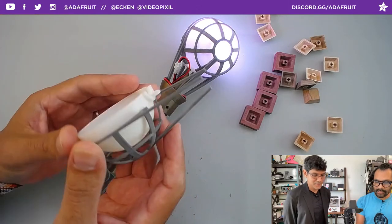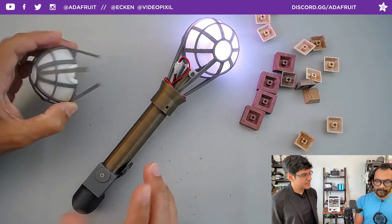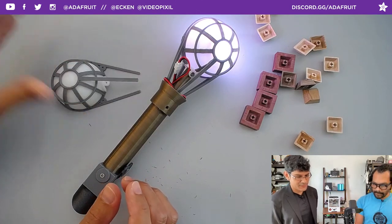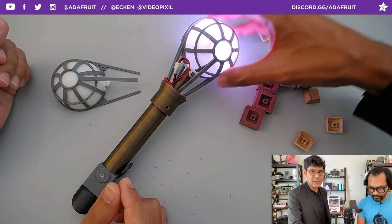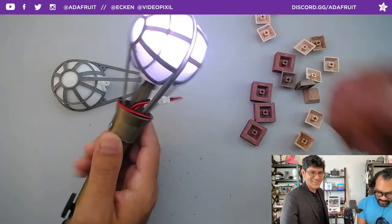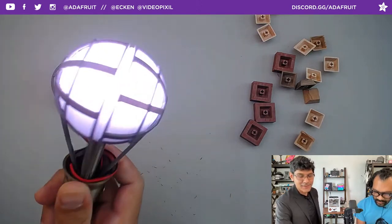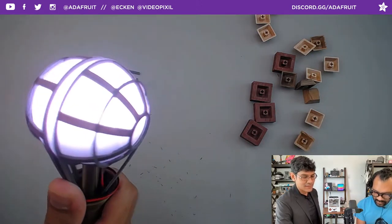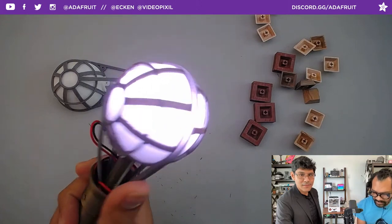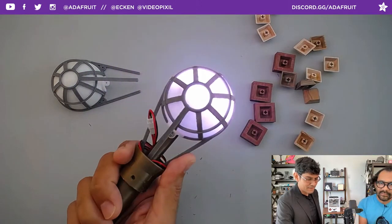And then the little dome goes on there like that. Natural PLA is great for diffusing. It gets a really nice, even diffuse. Look at that, it looks so cool. So what's inside here is the Circuit Playground Express. I think we're using the Bluefruit version in here, and it's just being used to illuminate the NeoPixels to get this dome nice and diffused.